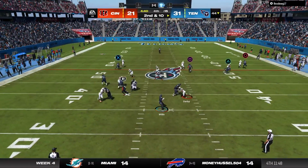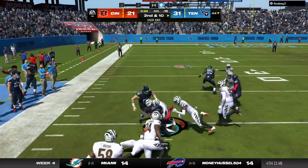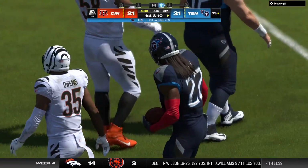Throwing again on 2nd and 10, it's Willis. Open man, that's Henry. Shifts by him. And they'll get him down as he's inside the 40. 17 yards on that play for the Titans.